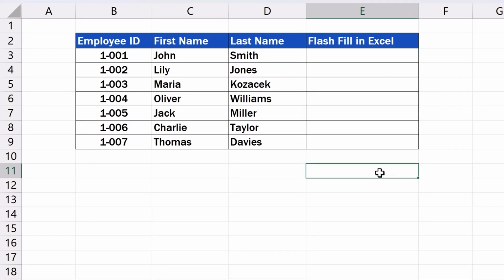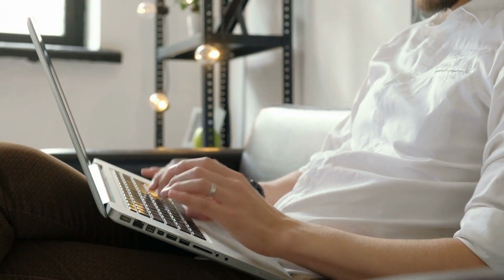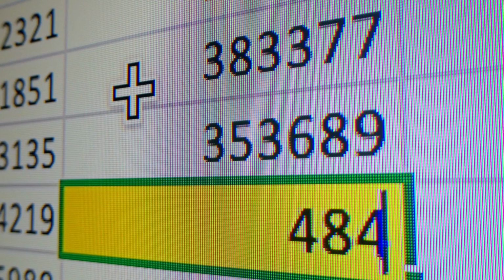They sound intimidating, but once you master them, you can analyze massive amounts of data with just a few clicks. Instead of spending hours sorting and calculating, you can generate interactive reports that update automatically. It's like having a personal data assistant working for you behind the scenes. But wait, here's something even more exciting.